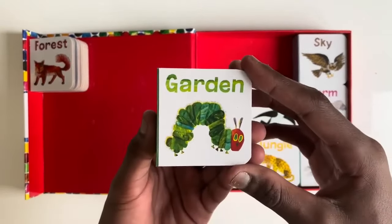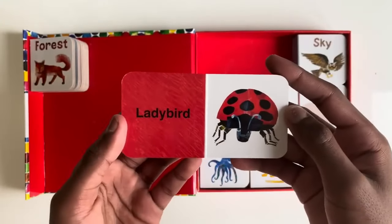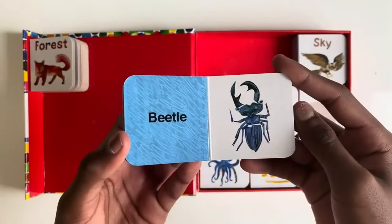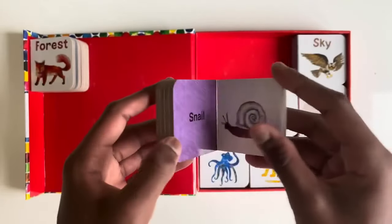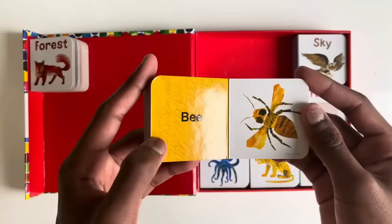Garden. Ladybird. Beetle, caterpillar, snail, bee.